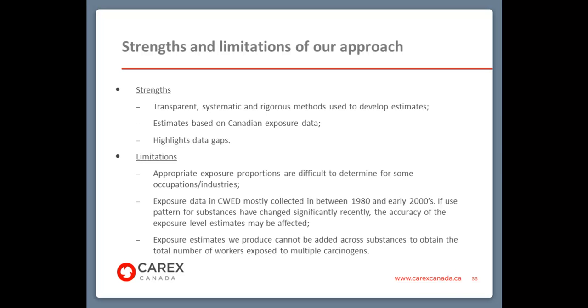Because the collection of exposure data in the workplace has decreased substantially in recent years, our data in the CWED mostly come from the 80s and 90s. This is less of an issue if the patterns of use have remained relatively similar over time for the substance of interest. However, if there were significant changes in the use of a substance, the accuracy of the exposure level estimates may suffer. We make every attempt to consider current use in our estimates.